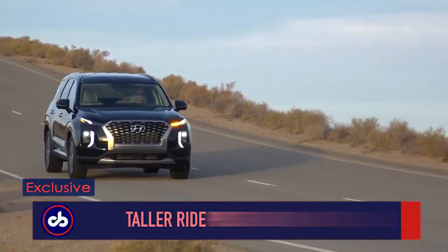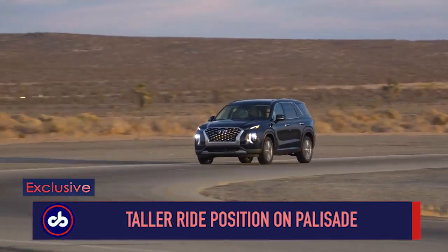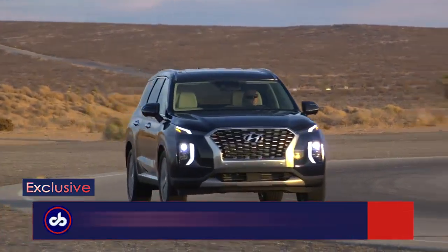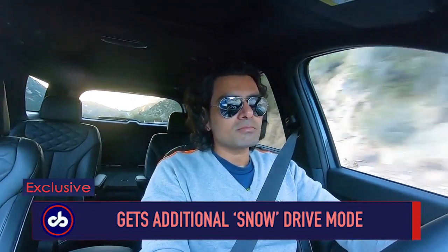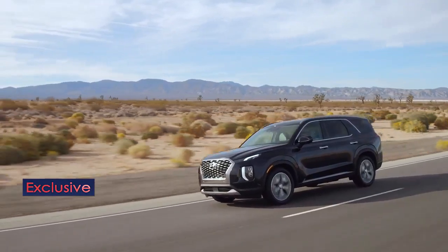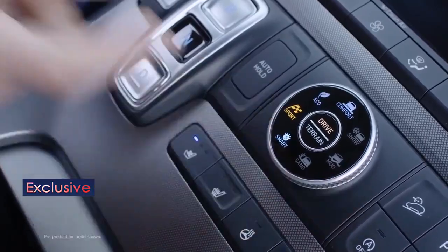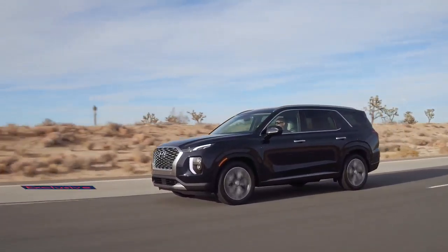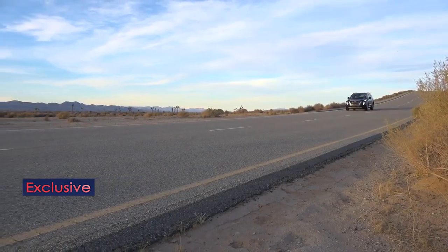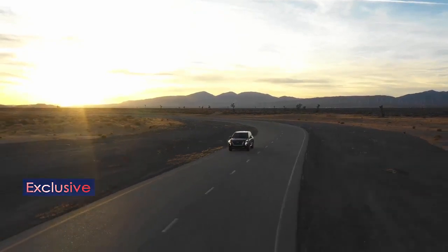On the Palisade, things are similar yet different. The engine has the same leisurely feel. Both cars get the same brakes, but on the Palisade they feel sharper. The same is true for its steering. The driver's seat in the Palisade feels more commanding too and gives you that higher riding SUV feel. It also gets multiple drive modes, but in addition to the ones from the Kia, the all-wheel drive Palisade also gets a snow mode for low traction driving surfaces.